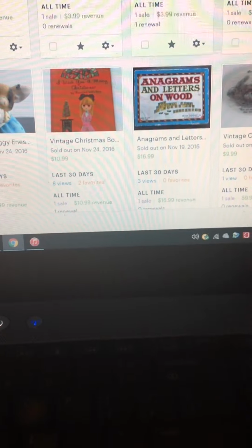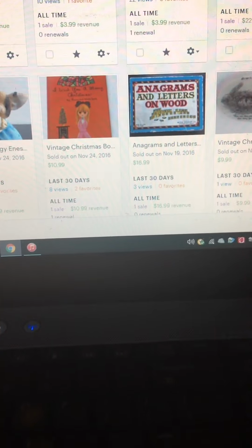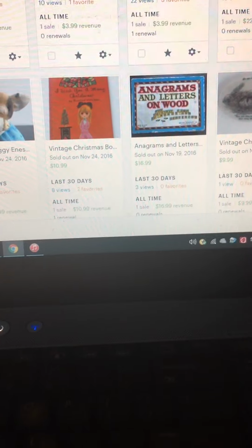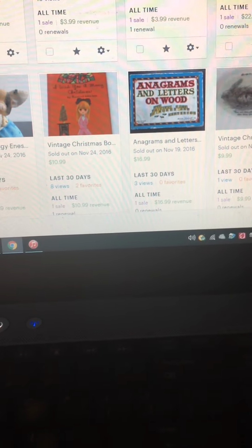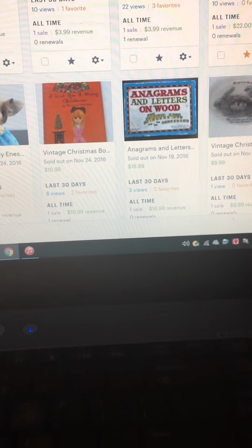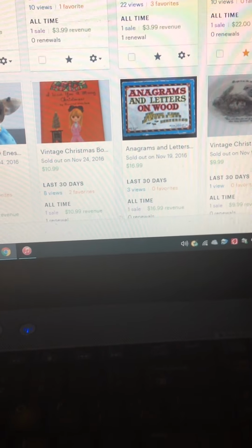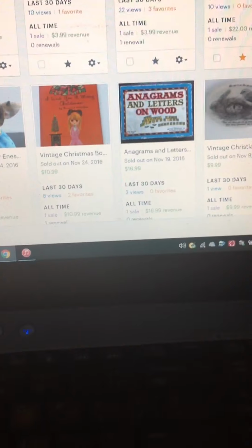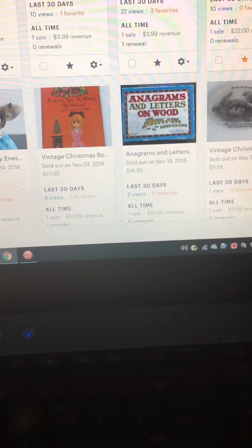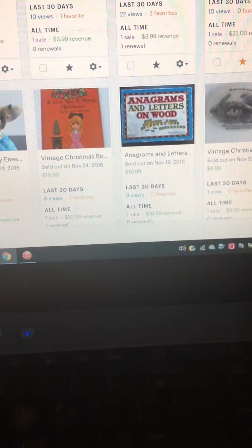And then the last thing I sold was this anagrams and letters on wood. I think I told you guys about that, because that's when I learned the shipping lesson about the smaller priority packages that I didn't know you could get. I sold that for $16.99, and that went to Hawaii. I was able to ship it cheaper than what I thought I would be able to ship it for. And the buyer did not ask for a refund on the postage. It was like $2 or $3. I told him he was more than welcome to it. He just needed to let me know once he got it if he would like that, and I haven't heard back from him. So that only got 3 views, and that game is actually from the 40s.